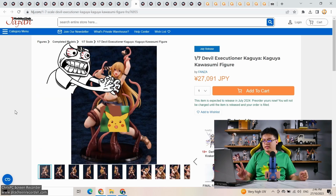The next figure here, this is adult stuff, so unfortunately I have to censor it. Just go to HLJ and check out the pictures yourself. 1/7 scale Devil Executioner Kaguya Kawasumi figure by Fanza. Now this is a brand I've never heard of. Fanza, 27,000 yen, 1/7 scale. Yeah, I mean you're getting tentacles there, right? Normal price for 1/7 scale nowadays, I suppose, especially one that has a unique base in some way.